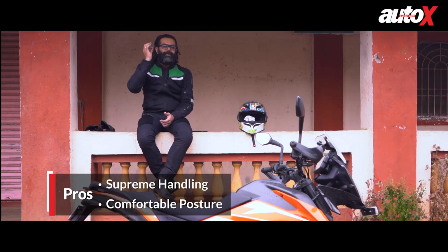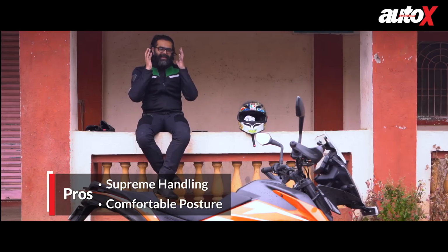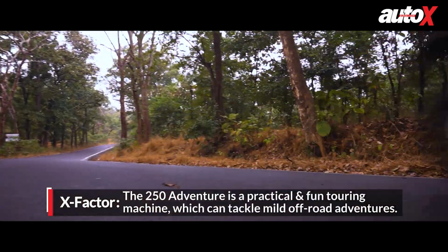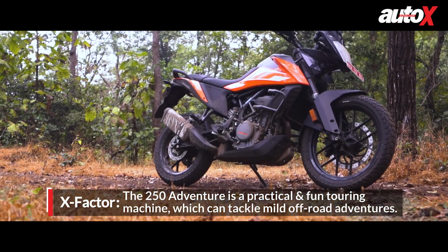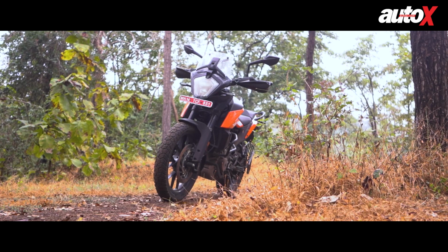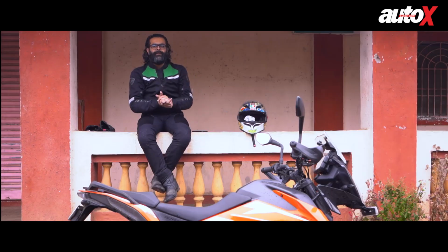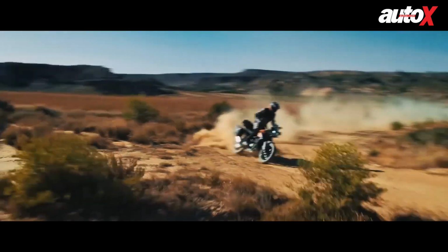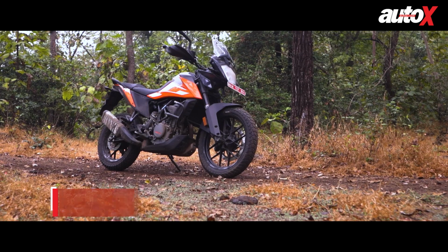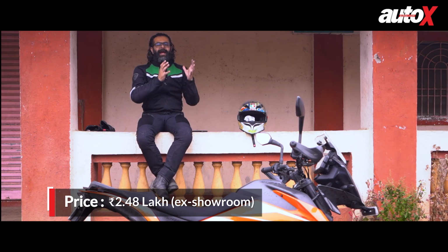It is on the road and around corners that the 250 Adventure really shines bright. Its upright stance and its punchy motor makes it a comfortable and enjoyable touring machine. And despite its tall stance and the long wheelbase, it feels absolutely at home attacking corners. If you're looking at the 250 Duke, you may want to consider spending an extra 32,000 rupees for a more practical 250 Adventure. And for those who find the 3.06 lakh price of the 390 Adventure a bit too out of reach, the 250 Adventure is a spiritual light version, if you will, at a more accessible and affordable price tag.